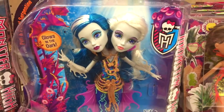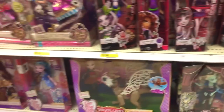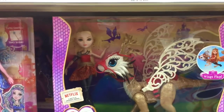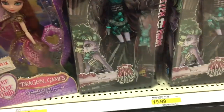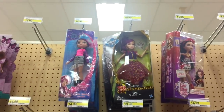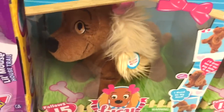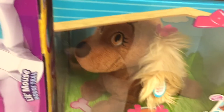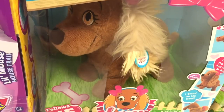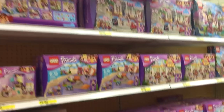I love this one. Two heads are better than one. Ever After High. Check out the Dragon Games. Apple White Dragon Rider. Whoa. Some Descendants up there. Got Mal in the house. All the little live pets looking super cute. What is this? Lucy. Let's squeeze her ear. Cute. The Lego Disney Princess sets. Got some Lego friends here.